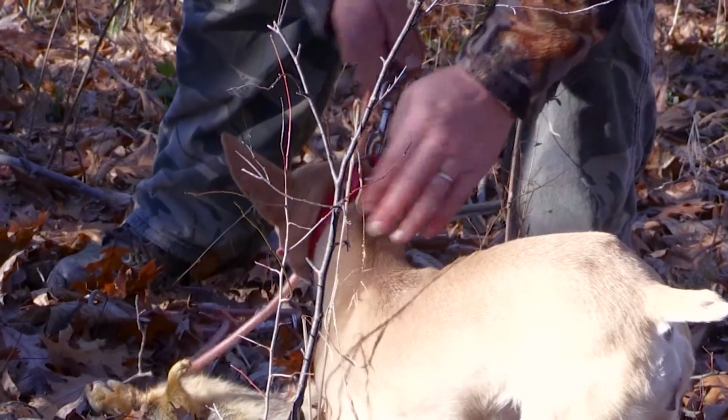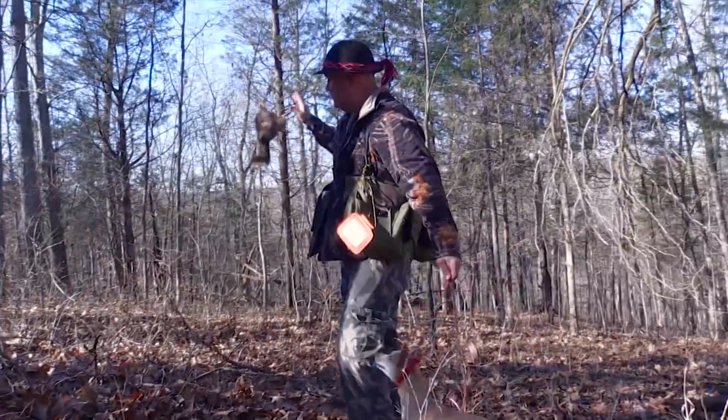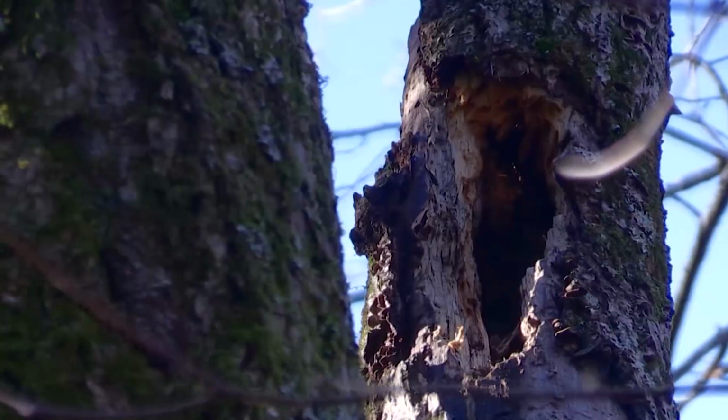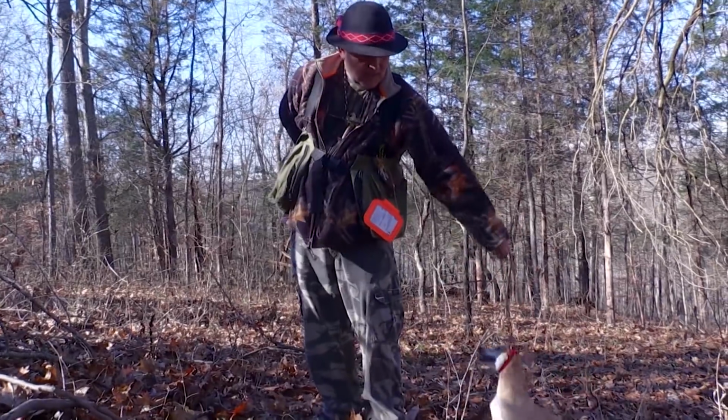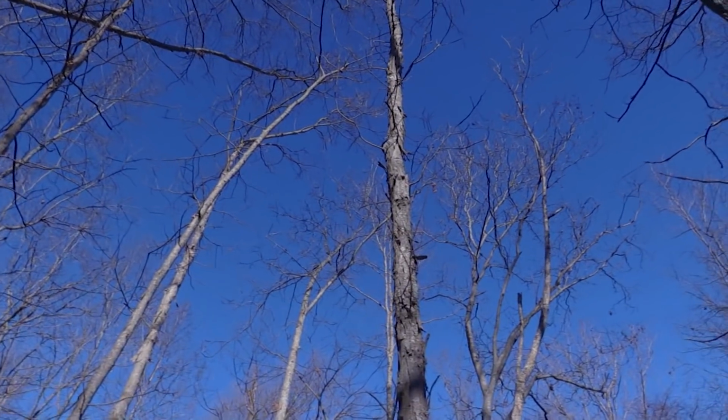Fantastic. I tell you what, that is awesome. When you walk in and we see a squirrel and we think, oh, that's what she's barking at right there. And look at that dog. She bites onto my coat and everything. Look at her. Oh, God, I love that enthusiasm. Good girl.